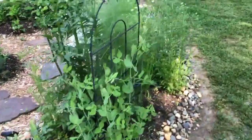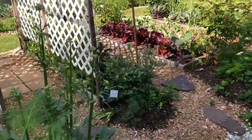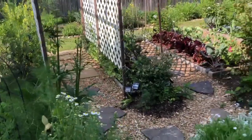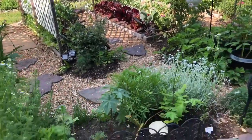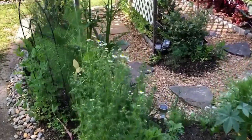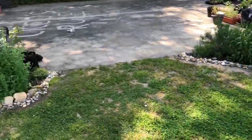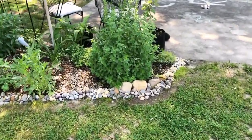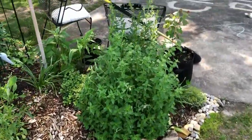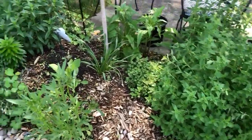And then over here's the meditation garden. Looks absolutely wonderful. More chamomile, you can see. And this oregano, I have to harvest this. There's oregano like this everywhere. So that's another one I'll be harvesting.